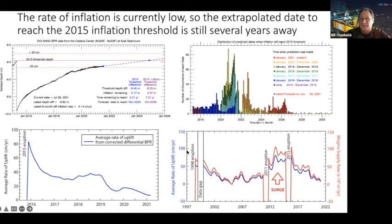So this is going back even further with our non-cabled BPR data. Blue is again the average rate of uplift averaged over a year time window, going back 20 years. And the red curve, from a deformation model, we can put numbers on the magma supply rate that basically follows this inflation curve. So looking back further over 20 years, you can see the inflation rate was quite high after the 1998 eruption, it waned over the next decade or so, then increased leading up into the 2011 eruption.